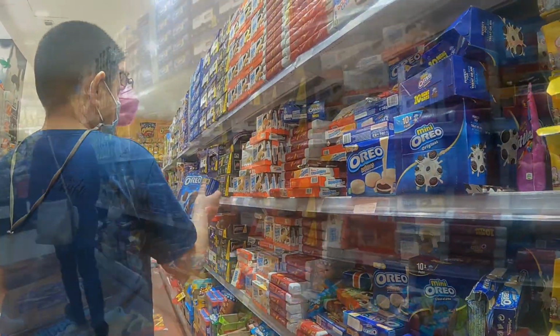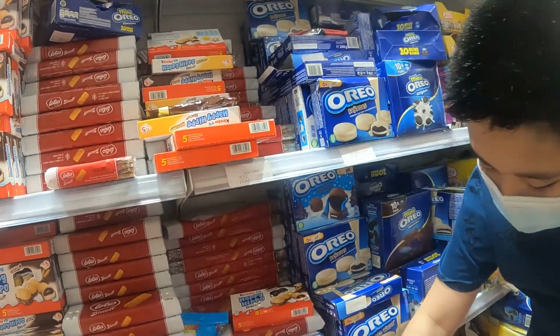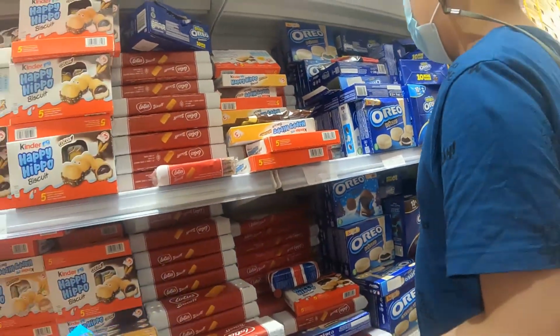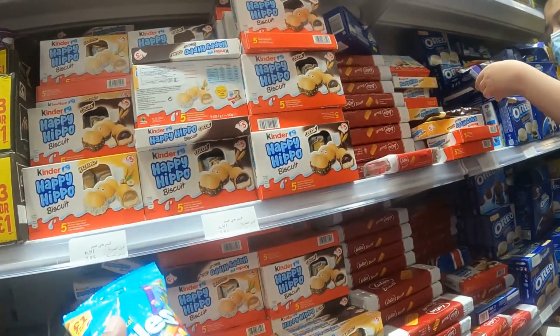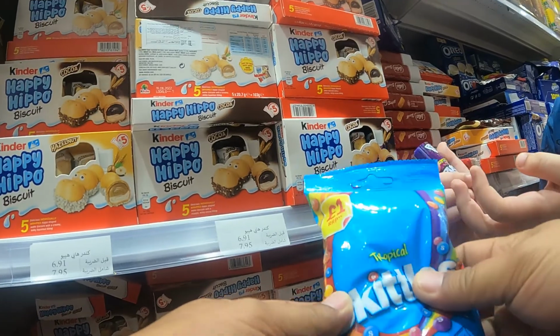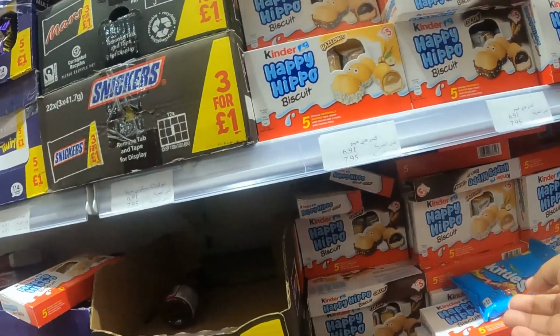Look at this. This is really like a... Skittles. I found this. Tropical Skittles. I don't really like this flavor. I'll just check for another one.